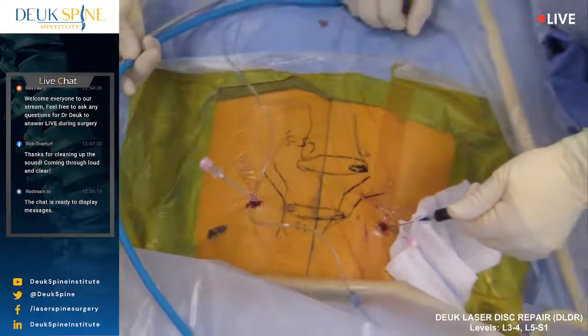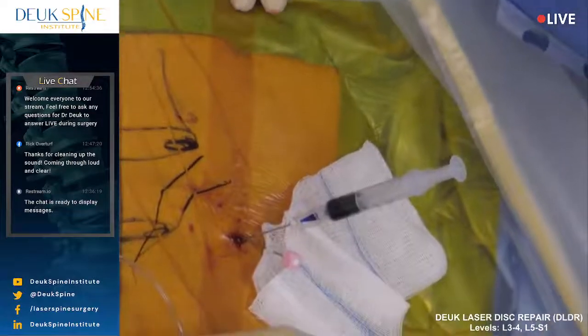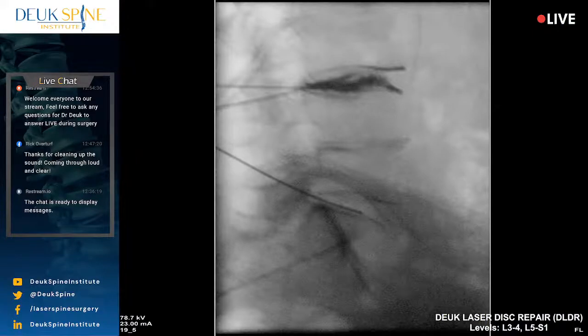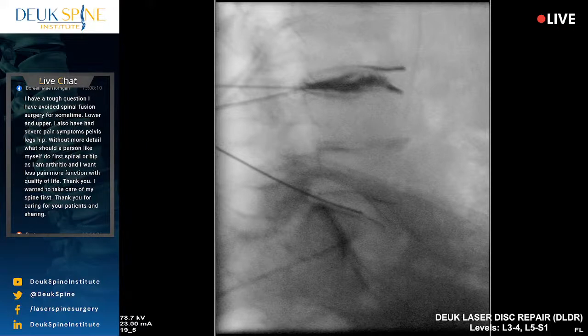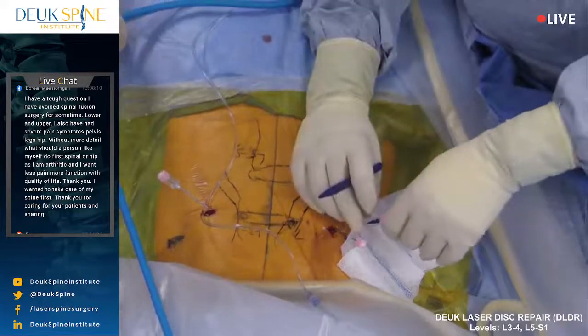How bad is that on a scale of 1 to 10, 10 being the worst pain of your life? How bad was it? What's the highest it went? It didn't go over a 7? All right, so 7 out of 10. Is that where you get your back pain typically, in that area? Yeah. All right. So yes, it was a 7 over 10. Personally, I thought it was worse than that, but that was L3-4. 7 over 10 concordant.